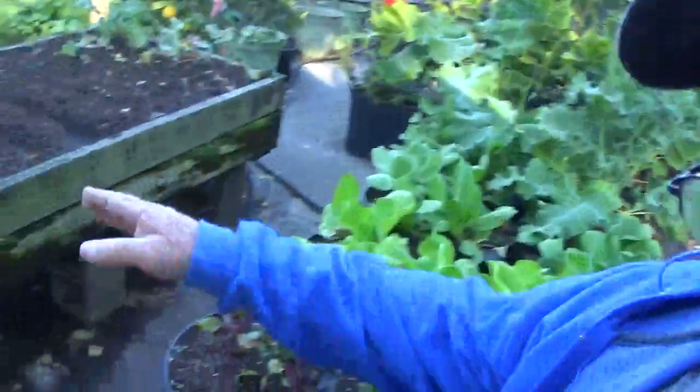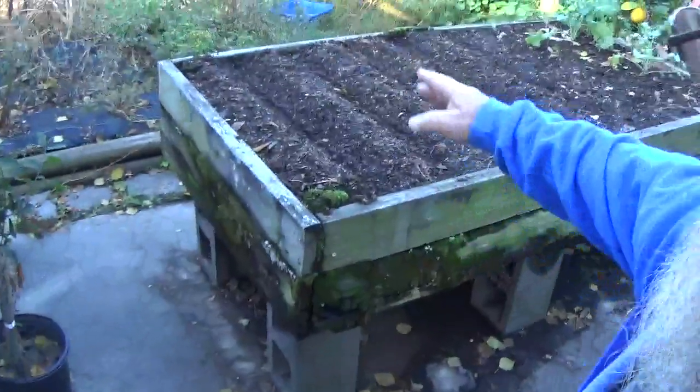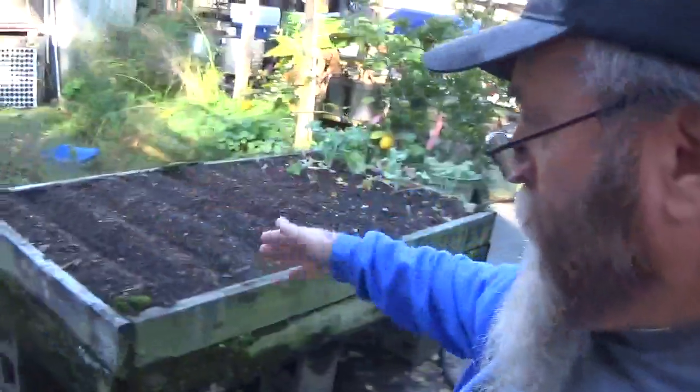Something else I decided I'm going to do too is, in between my rows that I made, plant some spinach and some arugula in the down part of the rows, because I can. It's an elevated bed. It's not in the ground.